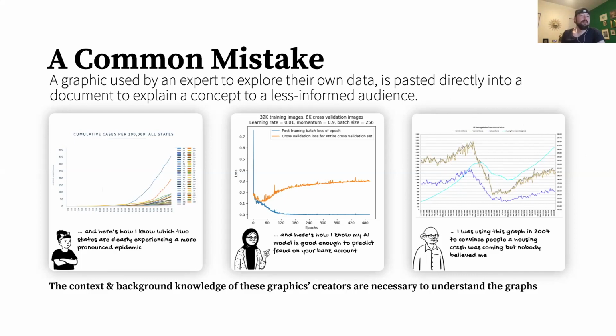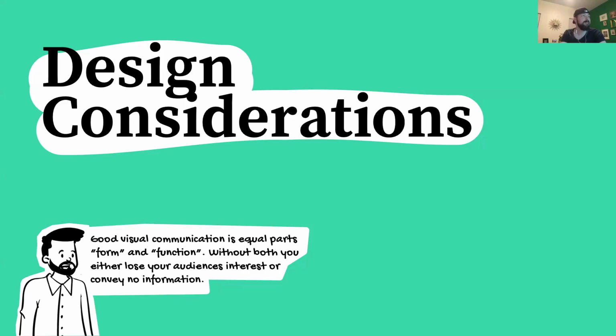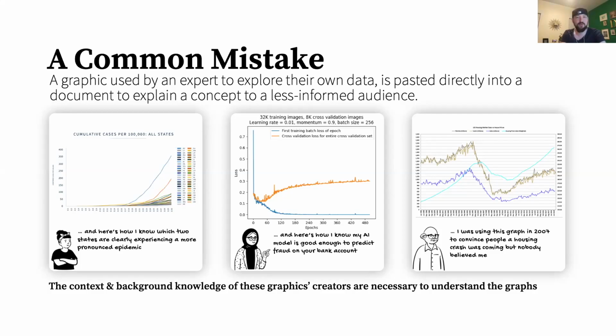So again, context is everything. The audience is everything. Understanding when you need to explore, when you need to explain. I think if there's one takeaway you get from this, hopefully it's that data visualization is not one size fits all. You need to really consider what you're trying to do. So that being said, that's the end of this section. Our next section is going to be design considerations.